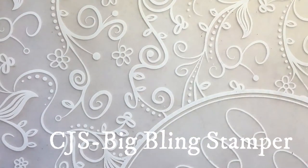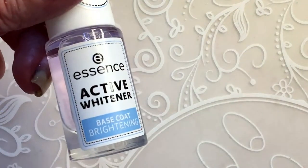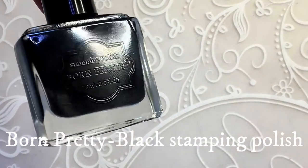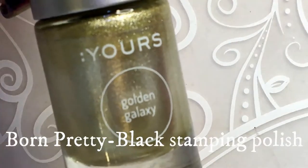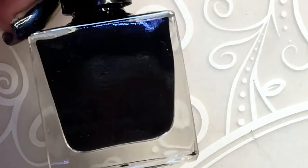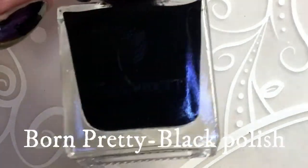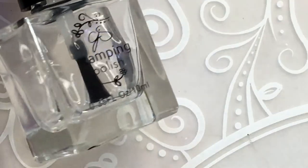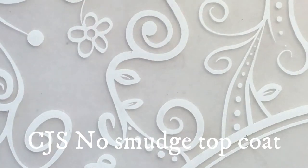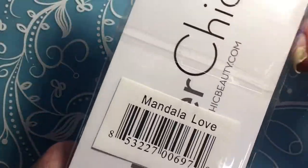I will also be using my clear jelly stamper, Big Bling, base coat, the new base coat from Essence, black stamping polish from Born Pretty, Golden Galaxy stamping polish by Yours, normal nail polish black from Born Pretty, clear jelly stamper, no smudge top coat, and I will use this plate from Chic and it's called Mandala Love.